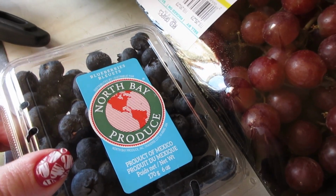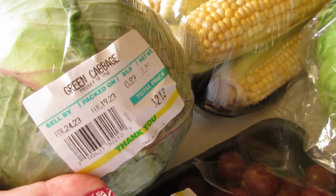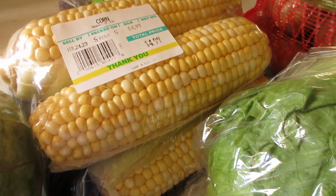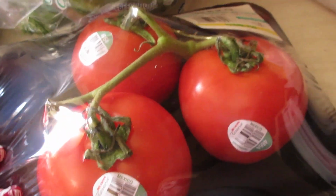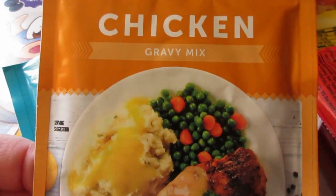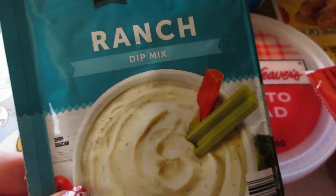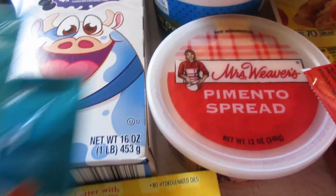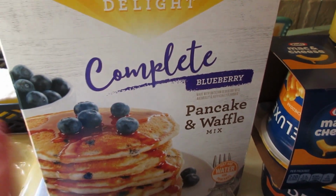Picked up some blueberries, some red grapes, green cabbage, corn on the cob, lettuce, tomatoes, and some potatoes. Picked up a chicken gravy mix for a recipe, so stay tuned for that. 2 ranch packs. Some of this Morning Delight complete blueberry pancake and waffle mix.